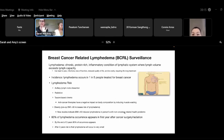So again, the highest risk group of who will get lymphedema: axillary lymph node dissection, more than 5 lymph nodes, radiation, taxane-based chemo, and obesity. So those who have a BMI greater than 30 and are undergoing cancer treatment have a higher risk of getting lymphedema than those who have a BMI under 30. So again, this is why we do prehabilitation. We want to talk about exercise, and if they have a higher BMI, we might want to suggest how exercise will help reduce weight and reduce the risk of lymphedema.